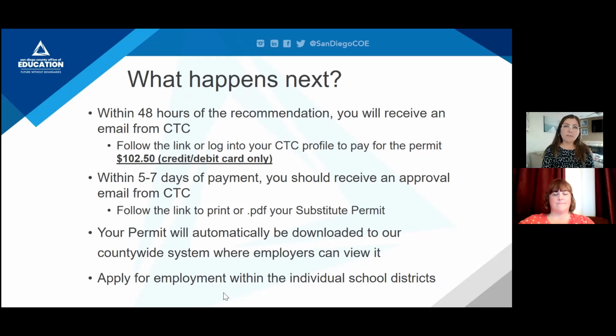So they're never going to mail you a document. You're never going to have a hard copy of your sub permit. It's going to be electronic. You're going to be able to access the document online and print it out on your own. And that way you can PDF it when you apply for positions for substitute teaching, but nothing will come in the mail. So you're going to follow the link, and that's how you'll print it out.